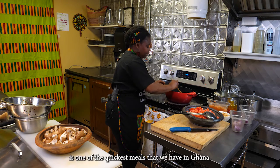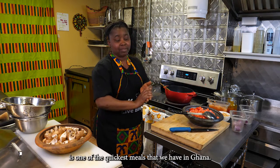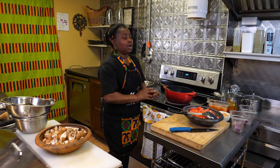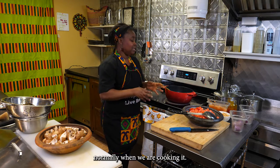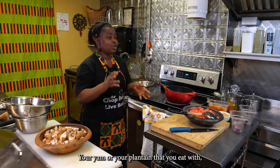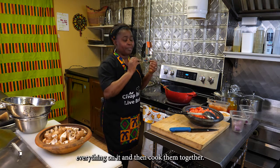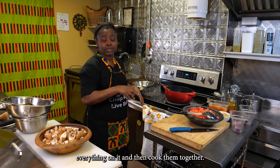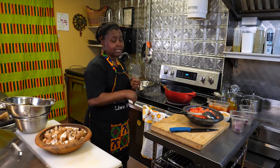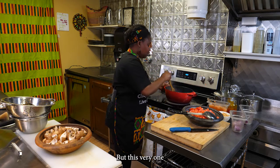And this type of meal is one of the quickest meals that we have in Ghana. It doesn't take too long to cook. Normally, when we are cooking it, your yam or your plantain that you eat with, you put the leaves, your peppers, everything on it, and then cook them together. And then when it's ready, you just take it and grind it and have it with your yam.